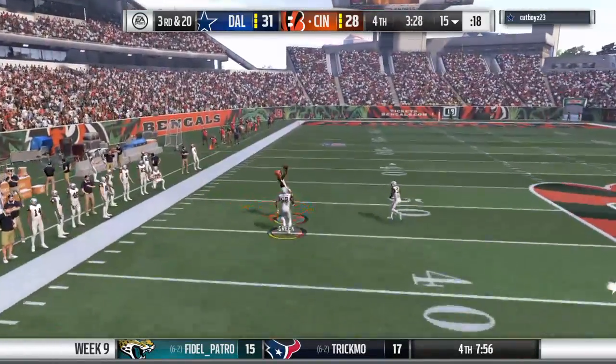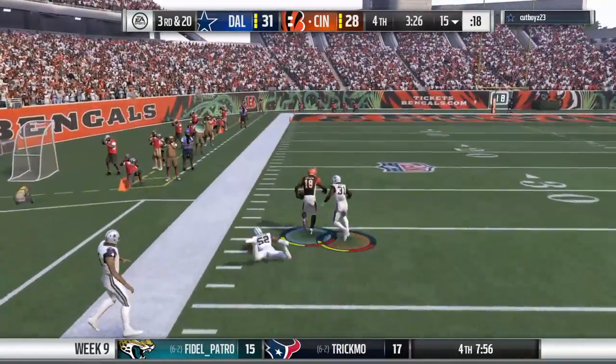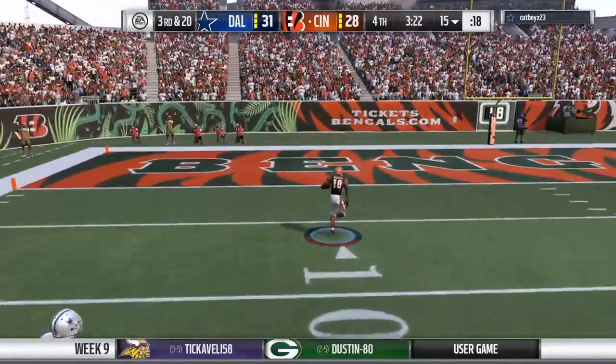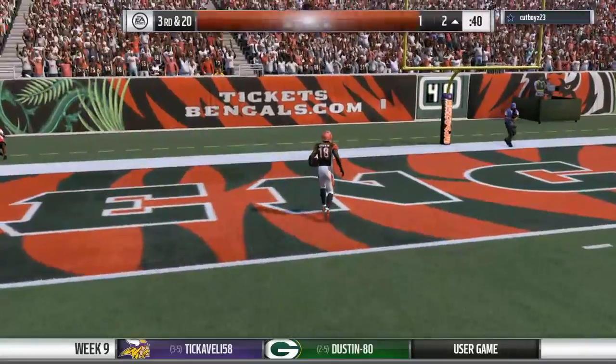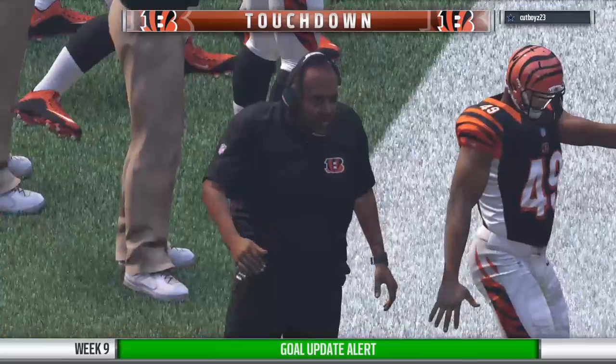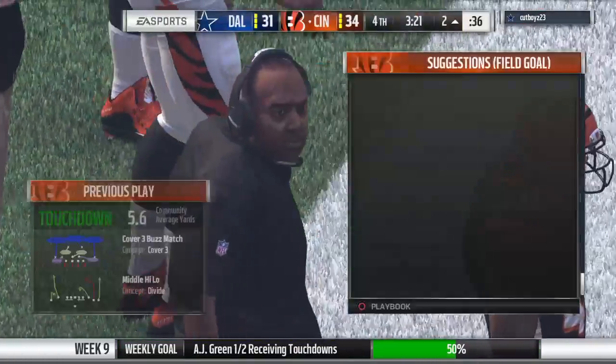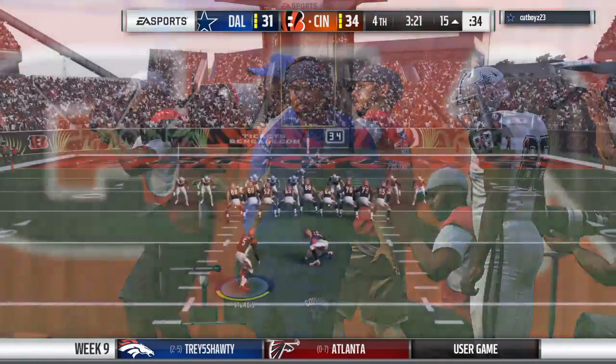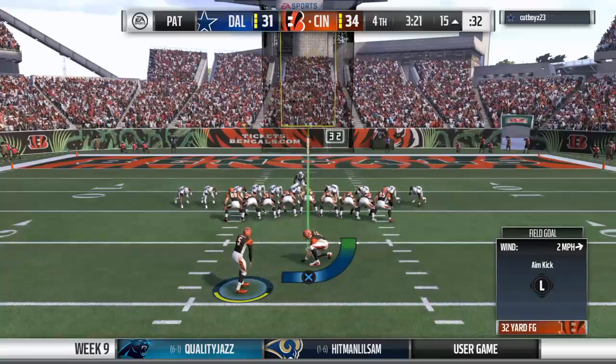What will Dalton dial up? He's going to take another shot here. And got his man complete. A.J. Green. And all the way in for a Cincinnati score. A.J. Green, 84 yards. And the Bengals have taken the lead here in the fourth.